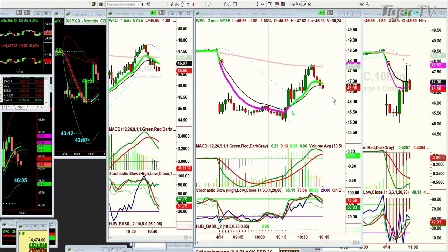If it closes under 46.26, there's a chance that the 9-period will move down and be negative. You want to see, by, what's the time now? 10:42. You want to see by about 10:45 a test of 47.21. All right, let's get back to Greg.